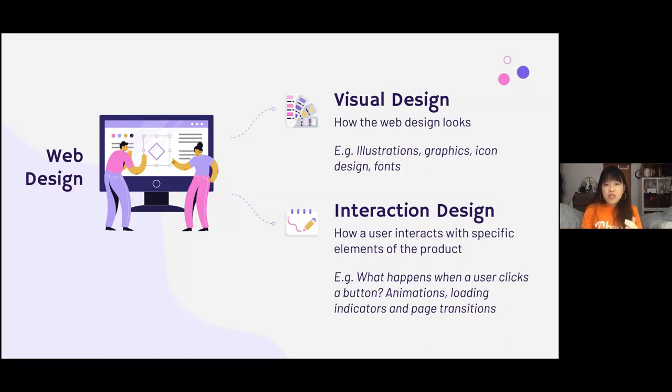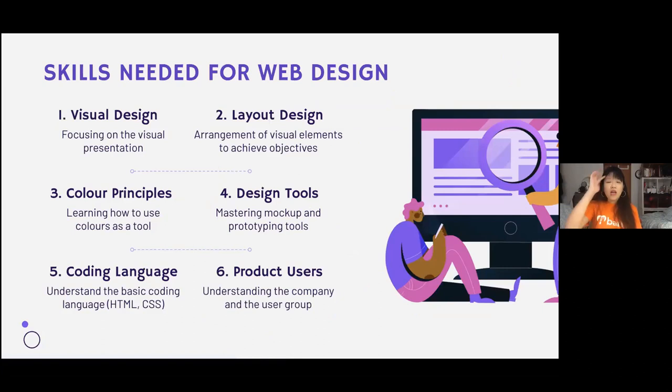The second part is called interaction design, which refers to how people interact with the product. What are the different states of the buttons? What happens if I hover on something? What happens if I accidentally click something wrongly and I want to undo? What happens when the page is loading? These are the interactions that the screen has with the user. Visual design plus interaction design are the two important elements in web design that you need to know if this is a career you want to embark on. These are specific skills that you do require in web design.